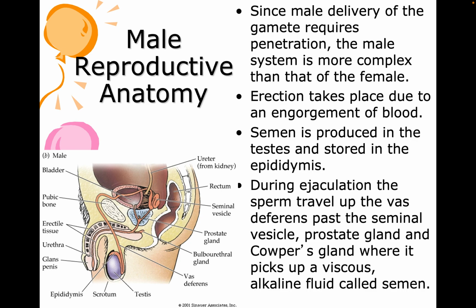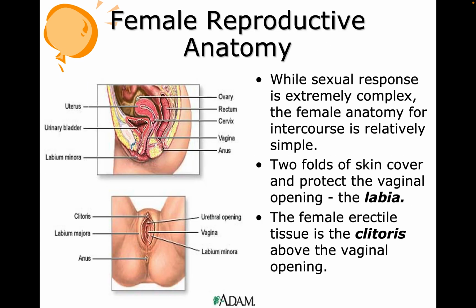Since male delivery of the gamete requires penetration, the male system is more complex than that of the female. And one of the interesting things about the human female is that in order to protect her vaginal area and her reproductive area, this is the uterus right here, this needs to be protected. This is very rich tissue. It's got lots of blood vessels around it. It would be very easy for a bacteria to invade and make itself at home in the reproductive area.